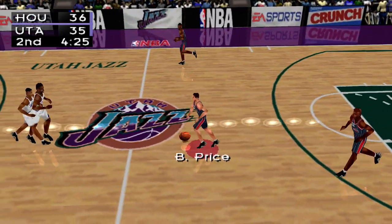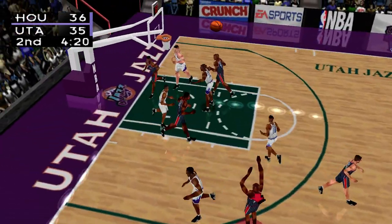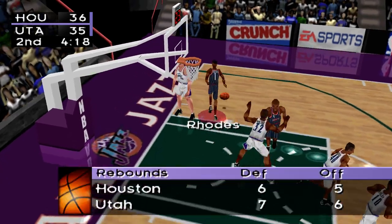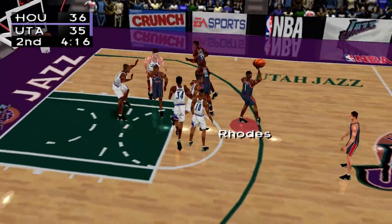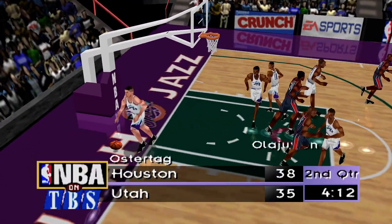Inbound pass to Price. From center court to Drexler. He squares up for the jumper. Houston with a fresh 24. To Olajuwon. With the short pop.